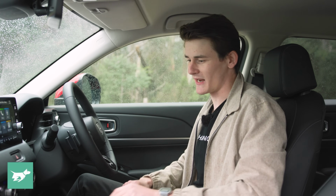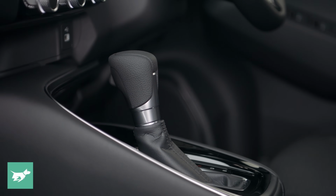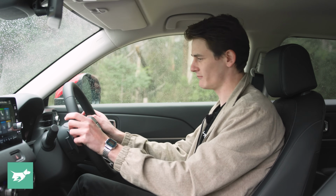The only other thing I'm going to criticize is the fact that this gear shifter is rubberized. It's not coated in leather, but apart from that, yeah, it's pretty nice.